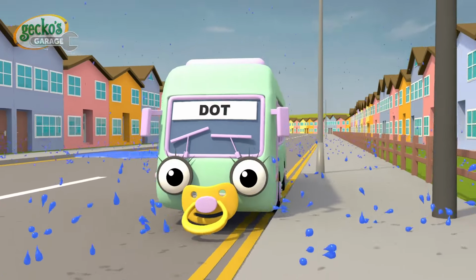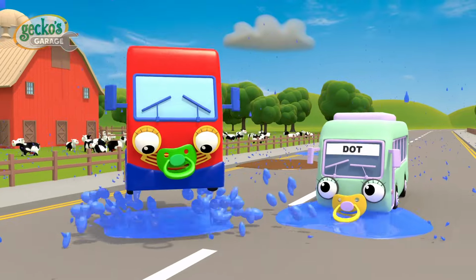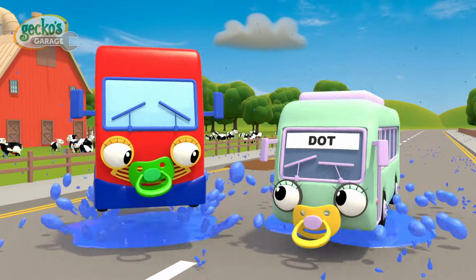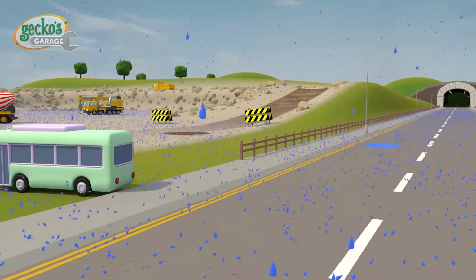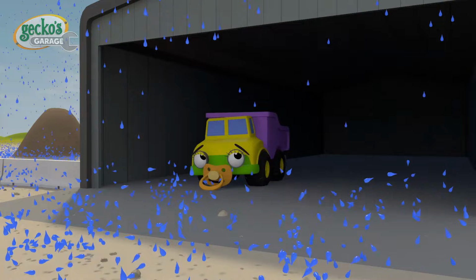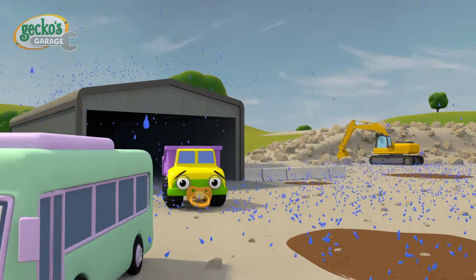Baby bus splash, splish, splosh. Rain, rain, go away, come again another day. Daisy truck wants to play. Rain, rain, go away. Never mind, we'll play anyway.